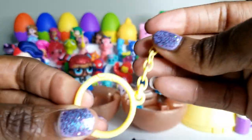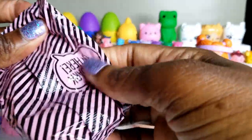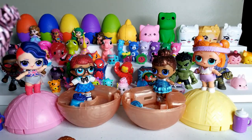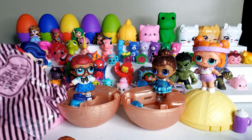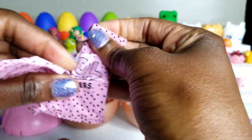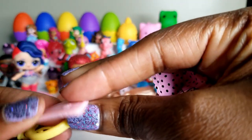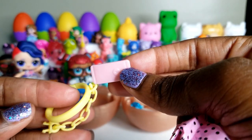Now that is a cute little chain there. Let's see what this is. Oh, we already opened that. And there's actually a fourth package, I just realized. And so this right there, is that like a cell phone? Awesome. So we're gonna open this package.